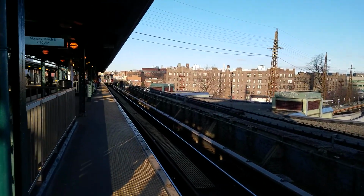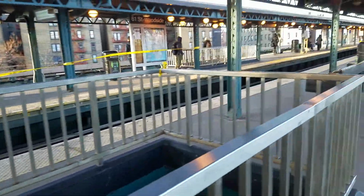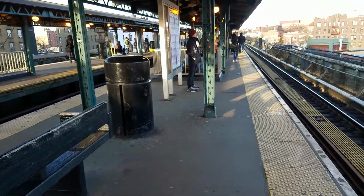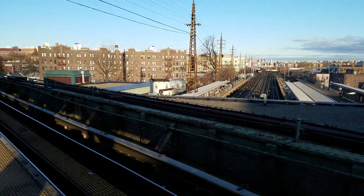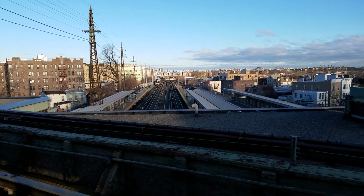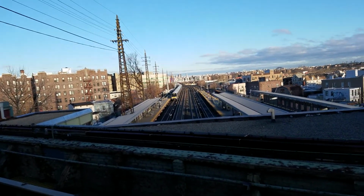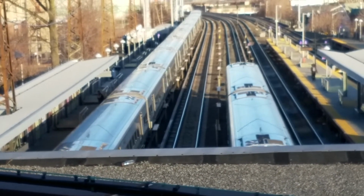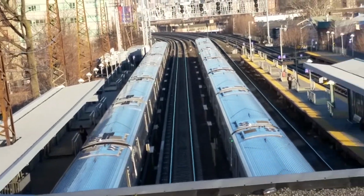And it's Monday morning rush hour, about 2 weeks after they started this project, and there's still no express service in this Woodside station. But the cement and the steel is down. The cement, I'm sure they just wait for the cement to be fully cured to reconnect the tracks, because that small section of track is out.